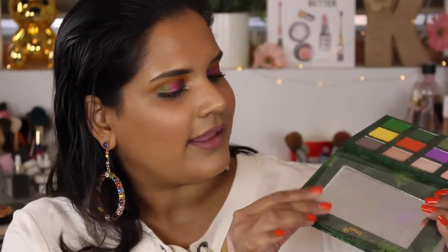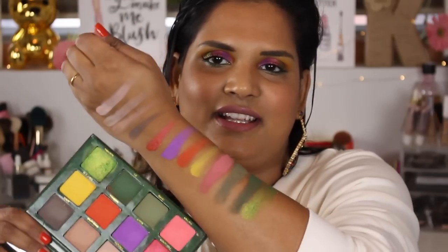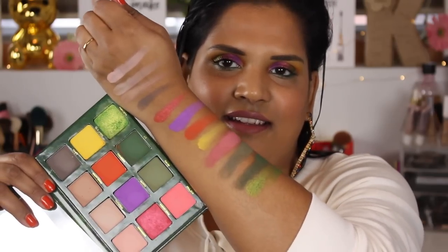I can't remember prices, but I will. Oh my gosh, mine's already. Look at that. It's a new palette, you guys. Brand new. So there are the shades.